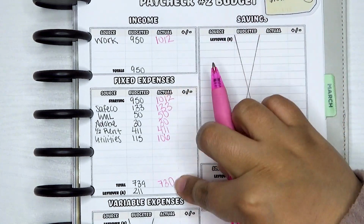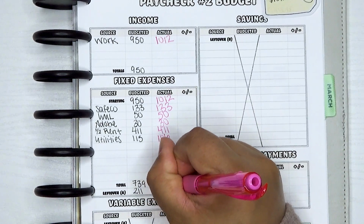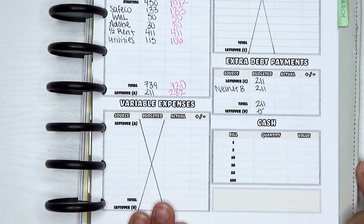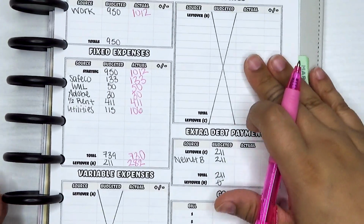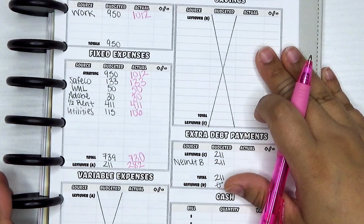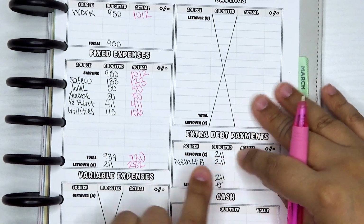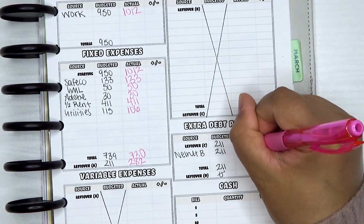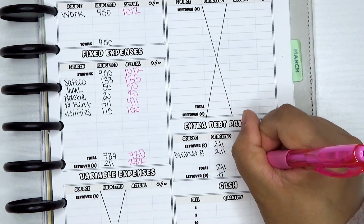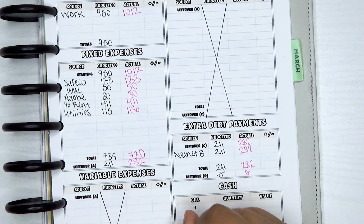So 1012 minus 730 comes out to 282. And because I already put up front at the beginning of the month for all my variable expenses, and I didn't budget anything for saving, even though I'm in a little bit of a surplus compared to what I budgeted for, I'm still going to take all this over and throw that towards debt. So the first one was $5 off the first paycheck. Now we have $282.